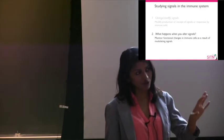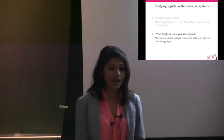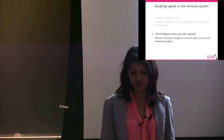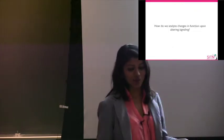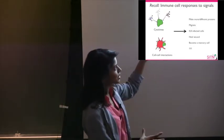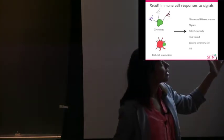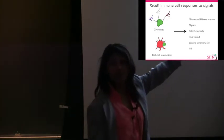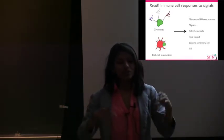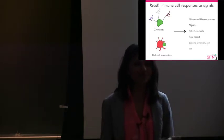So now we know how to perturb the system in a few ways and change the way that cells take in signals. But what happens when you alter the signals? How do you read this out? How do you monitor these functional changes? If we go back to how cells respond to signals, immune cells in particular, when they take in signals, they can do all of these different things. But I'm going to focus in on the fact that they can make more or different proteins once they get a particular signal. So to look at proteins on single cells, immunologists love to use this technique called flow cytometry.